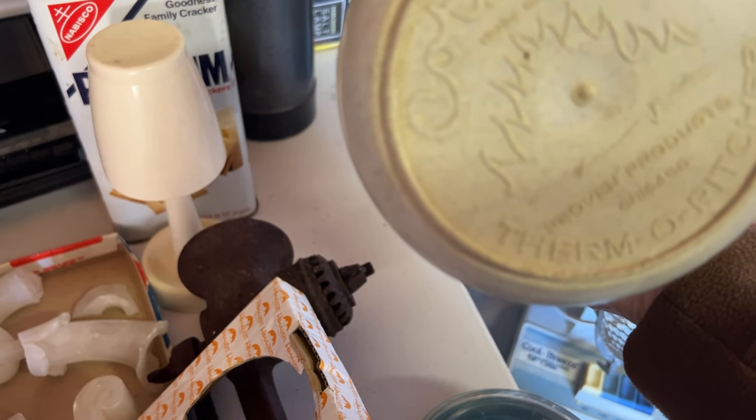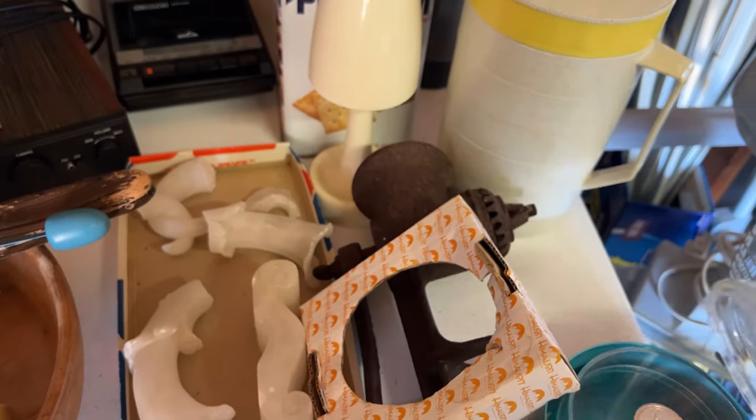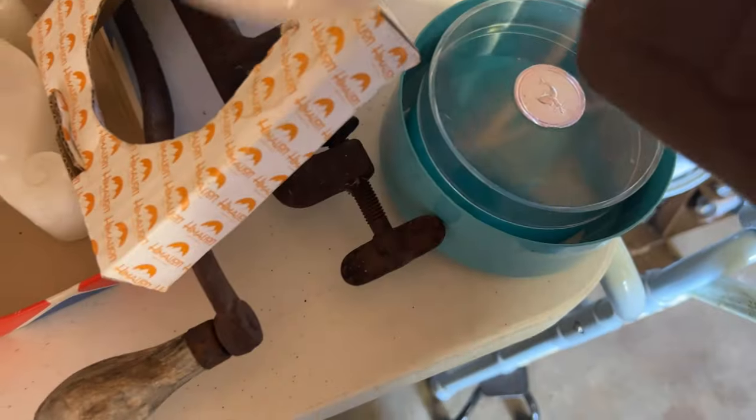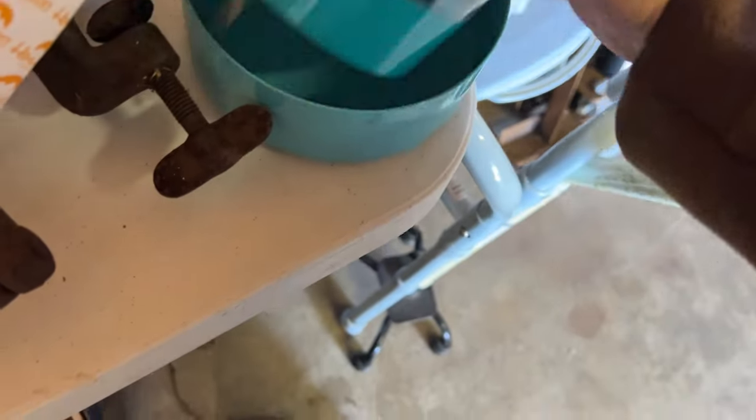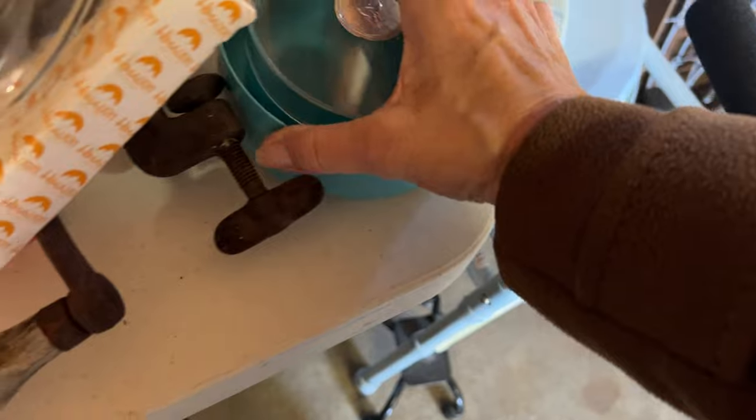This is actually a Thermos brand pitcher. It was very thick, hard plastic. I know, I'm back looking at this again. I love these little containers. I think that one said Revlon.